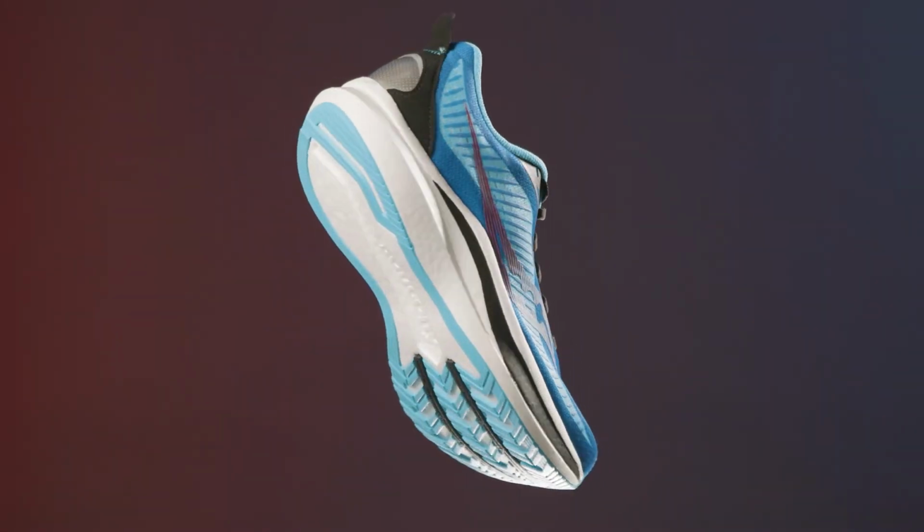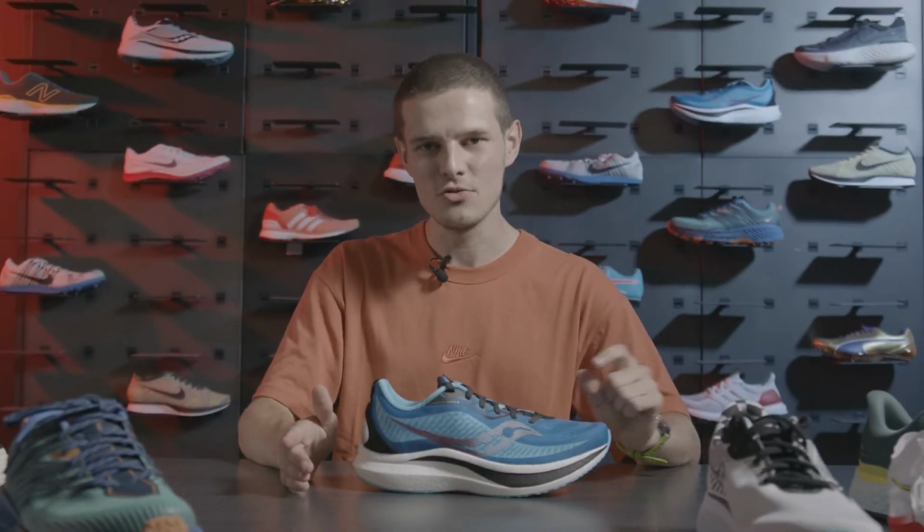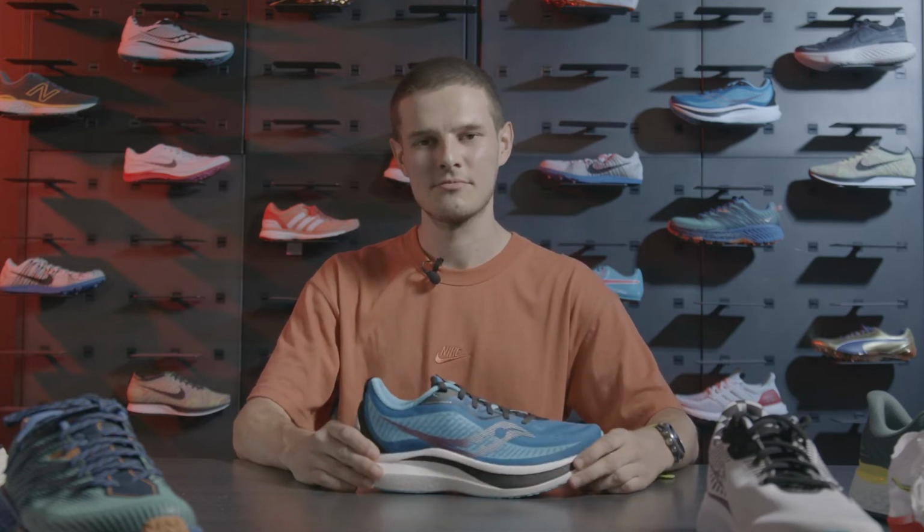However, for those more old school runners out there who are looking for a traditional racing flat experience, there are still some solid options out there, so don't fear.